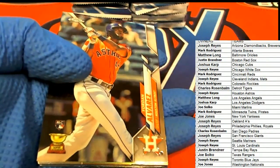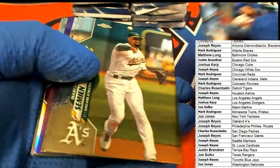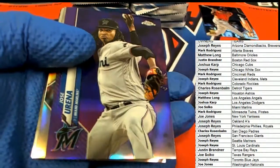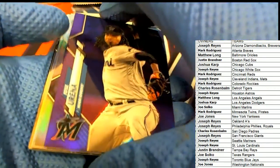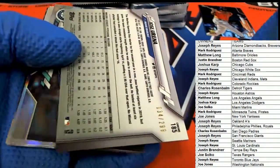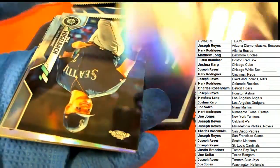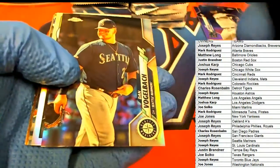There's Alvarez to start things off. Very nice Alvarez rookie card. And nice Acuna. Marlins picking up a parallel purple. Number 299, Miami Marlins. Nice one. That's Joe.